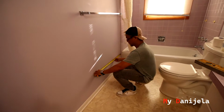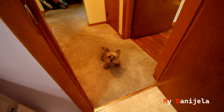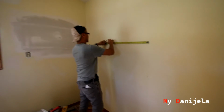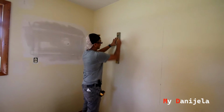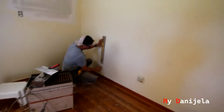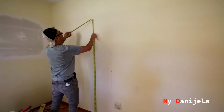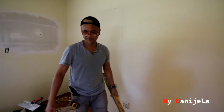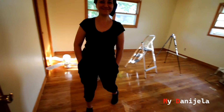30 inches. And we also have a helper here. So I'm visualizing the door for you. 79. Okay, that's your door to your toilet. What do you think? Do you agree or not?